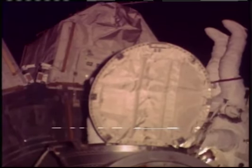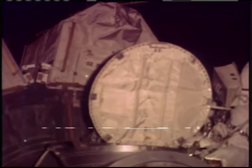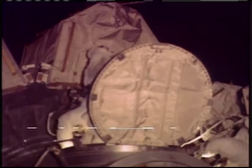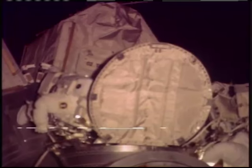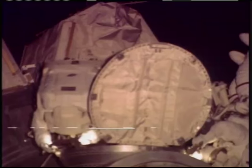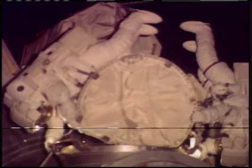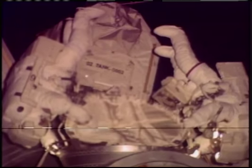Astronaut Nicolas is now making his way out of the Quest airlock. Let me put my local tether down here. Rotate your body just a little bit more to clear it. Roger that. Okay, close the thermal cover.